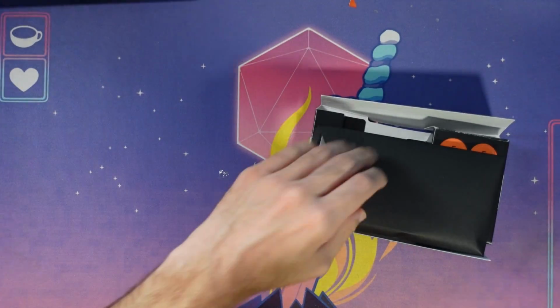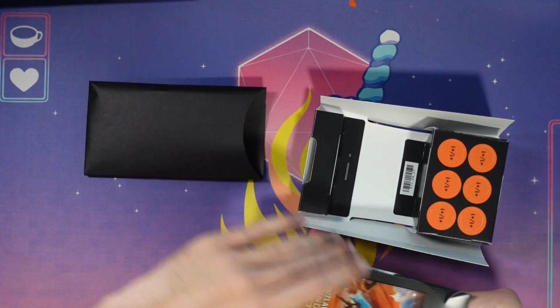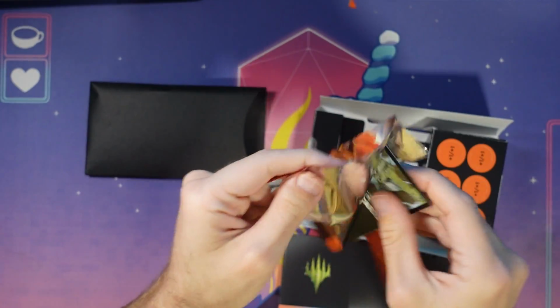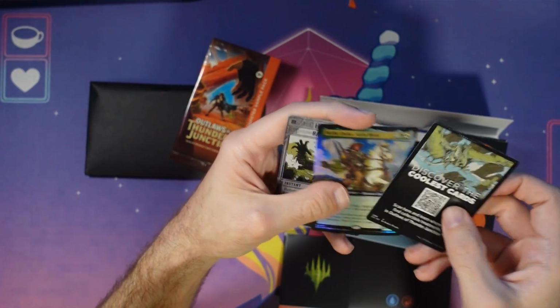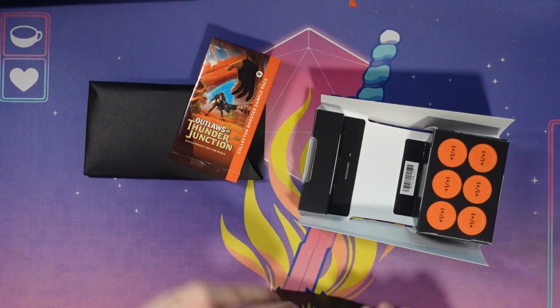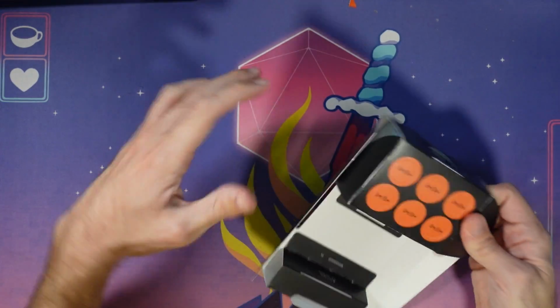All right, set this over here to the side. Let's crack open our Collector Booster. See if we can beat the Abrupt Decay that we already got. All right, what's in this one? We got a foil Wily Duke. That's cool. And then another Back for More. Wow, I guess Back for More is back for more, as it were. Okay, more +1/+1 counters hanging out right here.